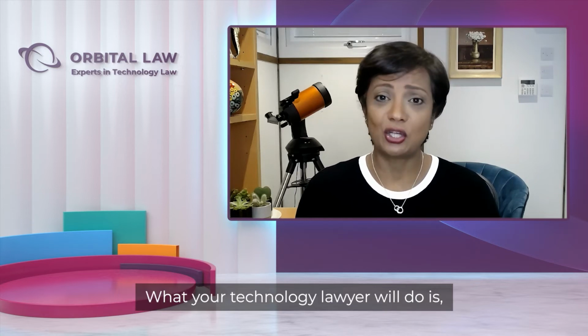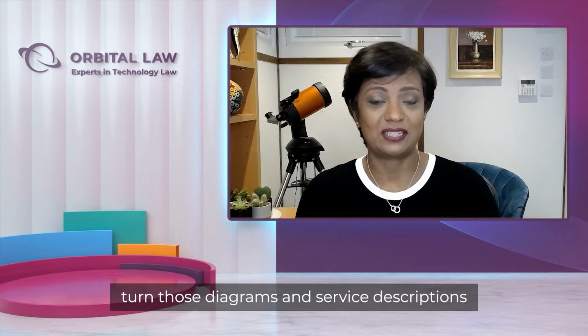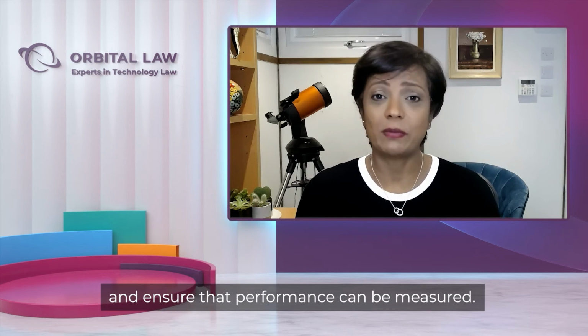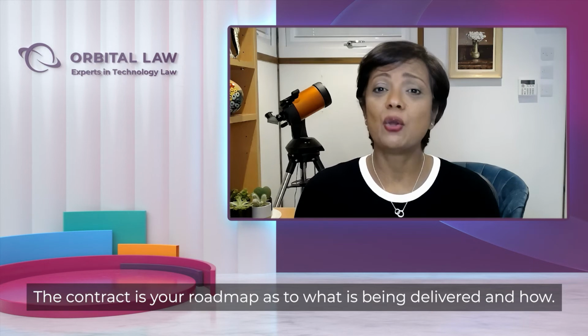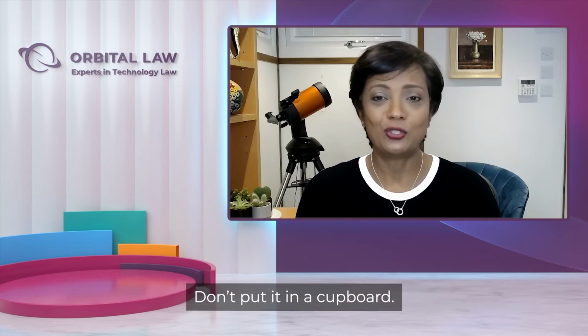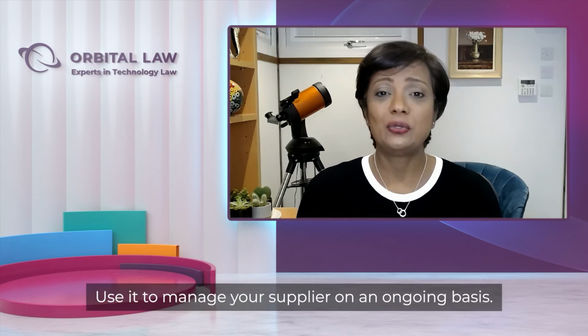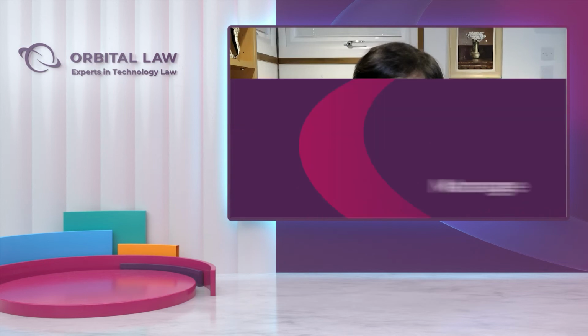What your technology lawyer will do is turn those diagrams and service descriptions into obligations and deliverables, and ensure that performance can be measured. The contract is your roadmap as to what will be delivered and how. Don't put it in a cupboard. Use it to manage your supplier on an ongoing basis.